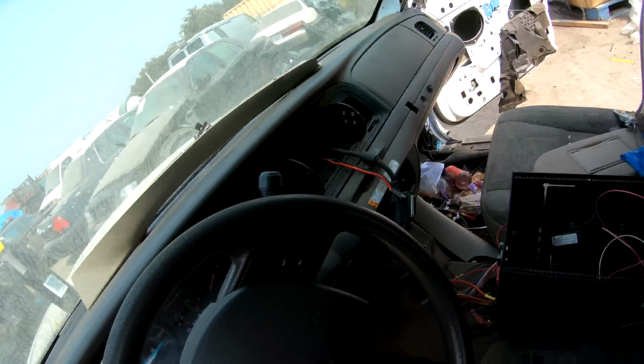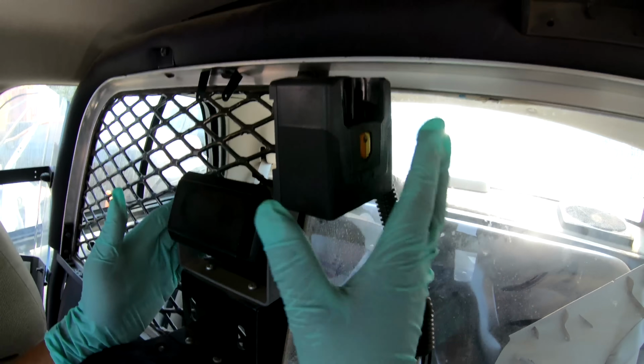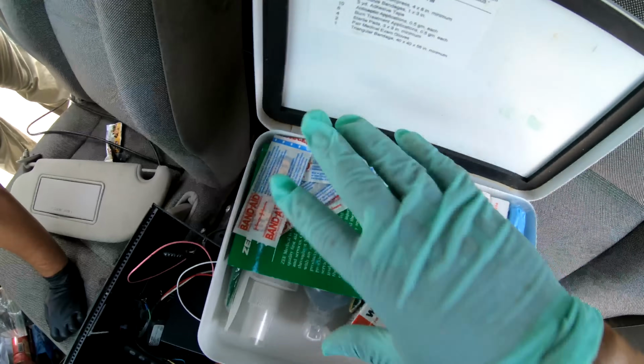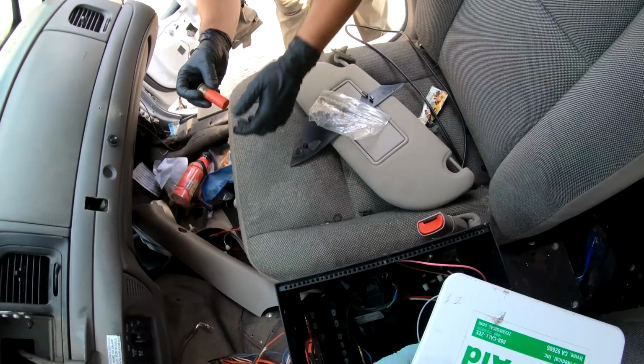Lots of goodies. We have a Santa Cruz gun lock, a little speaker, something to do with the WatchGuard. I like this. Oh, that's sweet. Got a first aid kit. We got some band-aids, eye wash, regular stuff. Let me see. Got some 12 gauge.